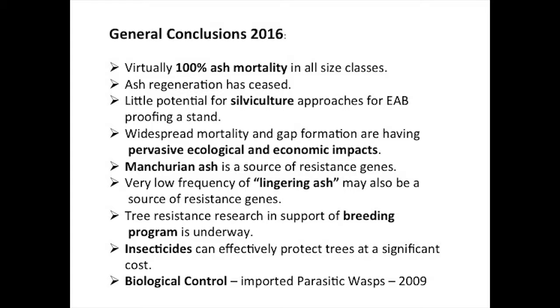So it helped. I'm sure a few got killed, but they eventually decided they were going to have to go to China and get the parasitic wasps that have co-evolved with the Manchurian ash. They brought over three species, did a lot of studies to see if they would survive here, first of all, and they did. They released them into various parts of the Midwest in 2009. Two of them have been performing quite well. Again, it's not 100%, and we're not going to know for several more years how effective it's going to be.